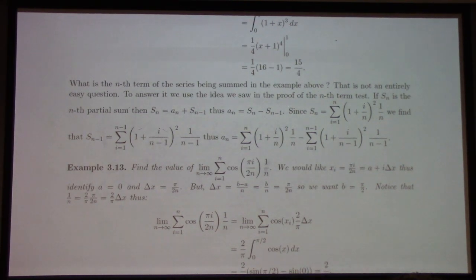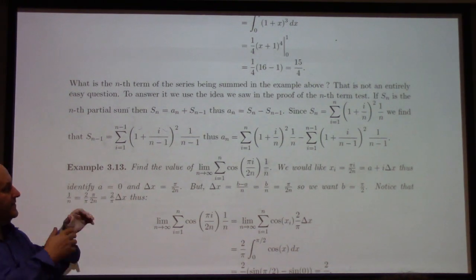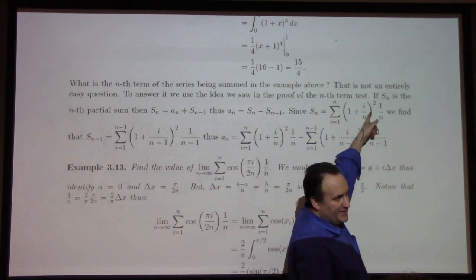What is the nth term? You could figure it out using the proof for the nth term test. Because the nth term test did what? It told you how to get from the partial sum back to the thing you're adding up. So this one, I manifestly have the formula for the nth partial sum. It's this. Again, I need to make that a 3.